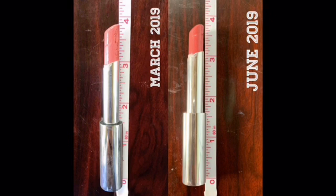Somehow I forgot to film my 6th lip product. This is the Neutrogena Moisture Shine Soothing Lip Sheer in Fresh Rose. I thought I had done a better job on it, but again, very little progress to be seen here.